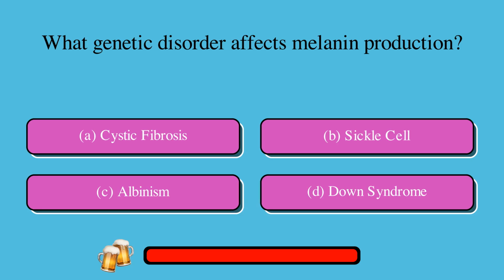What genetic disorder affects melanin production? A. Cystic fibrosis, or B. Sickle cell, or C. Albinism, or D. Down syndrome. The correct answer is C. Albinism.